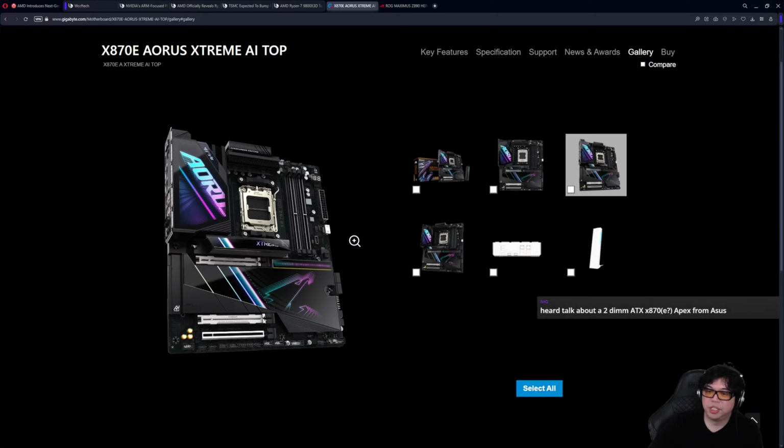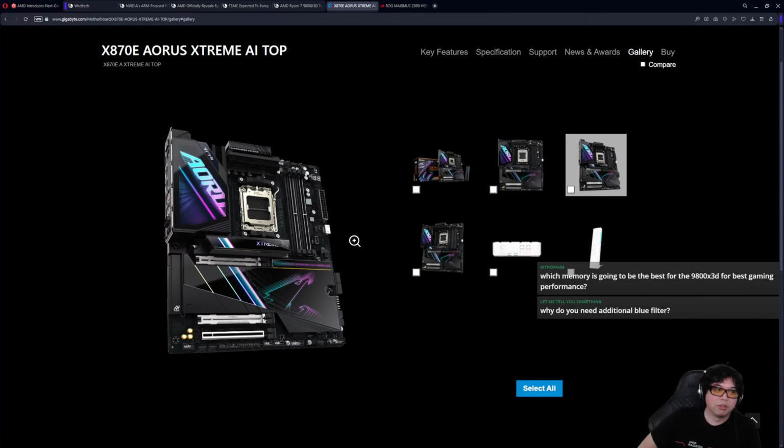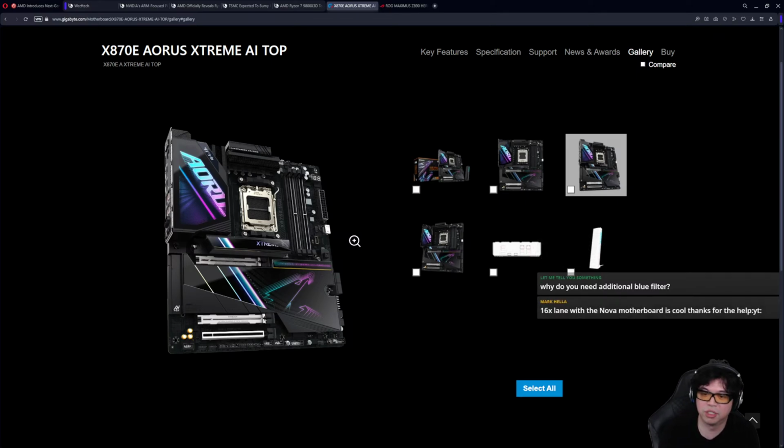2 DIMM ATX Apex thing. What? So, yeah, maybe, I don't know. Currently, who has the 2 DIMM board? There's an Asus board, a Strix board that has 2 DIMMs. I forget which one. There's also the Gene, the X670E Gene, I believe. And then there were the ones from the last generation that had 2 DIMMs from MSI and Gigabyte.